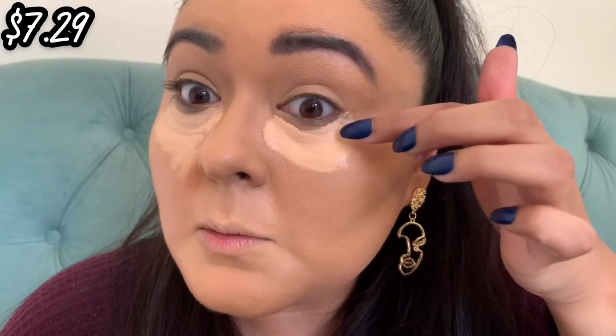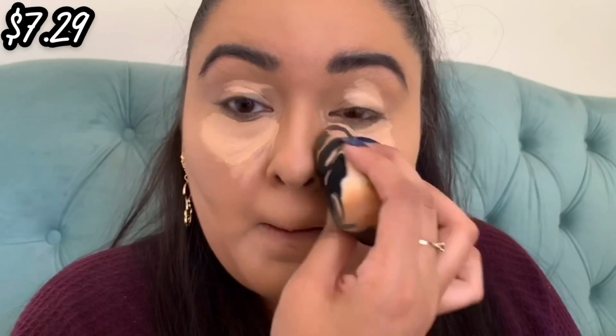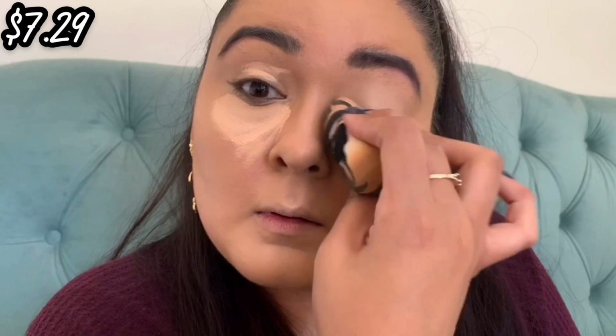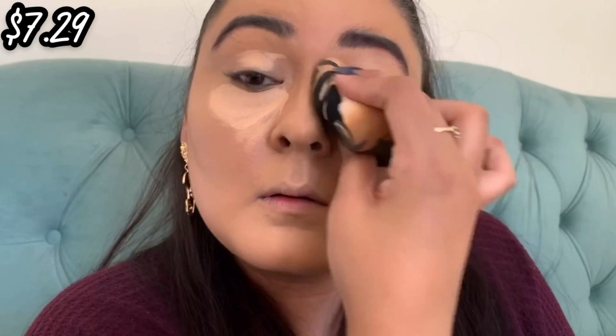Oh, so close to my eyeball. My goodness. The concealer is gonna act like an eyeshadow primer. Ooh, such a good concealer.